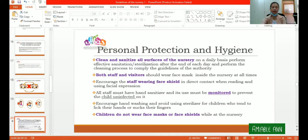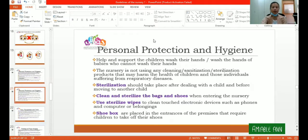All right. We help those children who don't know how or cannot reach the sink, we all help and support the children to wash their hands, and wash the hands of the babies who cannot wash their hands, right? And the nursery does not use any cleaning, sanitation or sterilization products that may harm the health of children and those individuals suffering from respiratory diseases. Sterilization should take place after dealing with a child and before moving to another child. Yes.